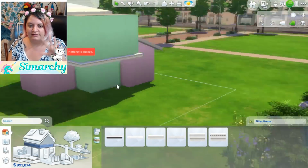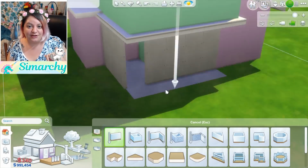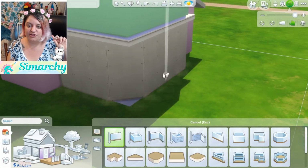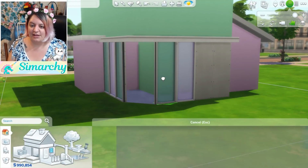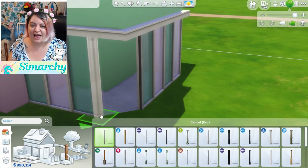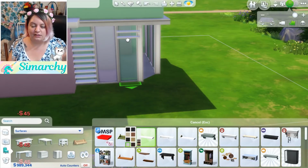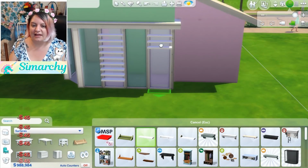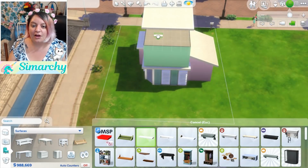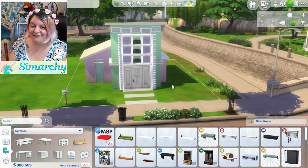I do like building with shelves anyways. Sometimes I use shelves on the outside as window decor. I have a ton of build tutorials here, specifically one on making your own custom windows, and I use the shelves for that. I also use them for garage door awnings, window awnings, and sometimes just up the side of the house as a design, like it goes up the window. So I have been using them like that for a while.